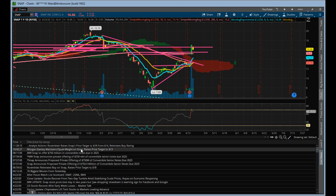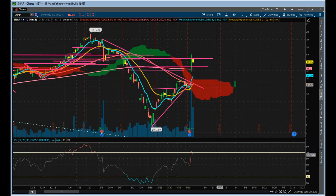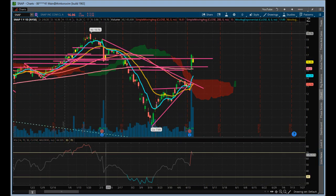But a few companies came out. Looks like Morgan Stanley and Rosenblatt came out and still gave it some thumbs up. So let's see if they try to buy the dip on that one going into tomorrow. Any action after hours? Yeah, it's just down a few cents after hours here. So definitely want to keep an eye on that.